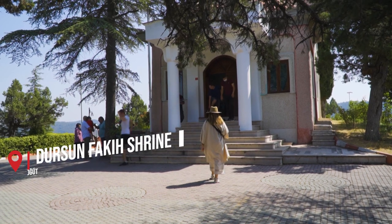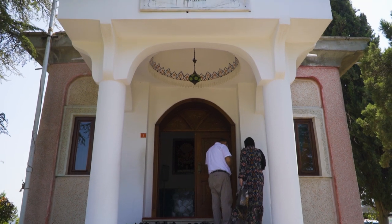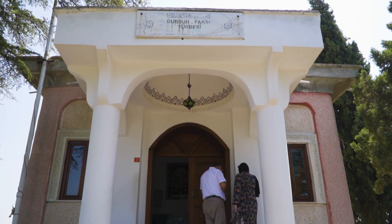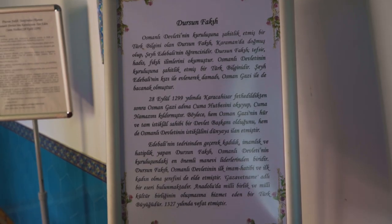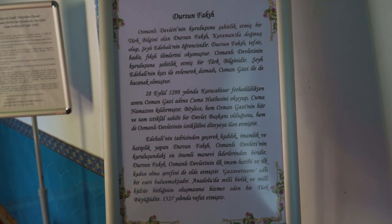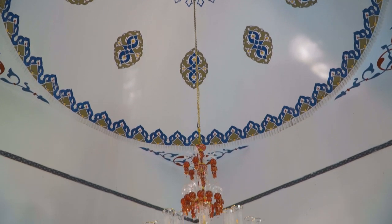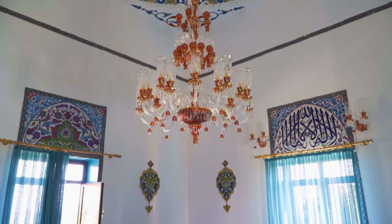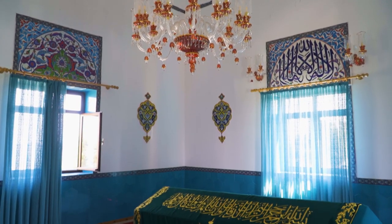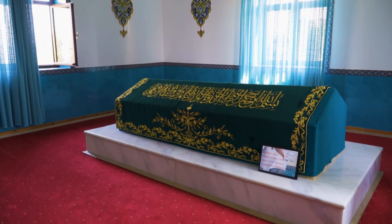On a hilltop near Söğüt is the shrine of Dursun Fakir, who was a mystic, poet, and a scholar of Islamic jurisprudence. With Osman Gazi, he witnessed the foundation of the Ottoman Empire. After the conquest of Karacahisar near Eskişehir province, he is believed to have delivered the Friday sermon in which he announced Osman Gazi as the head of a new and independent Ottoman state.